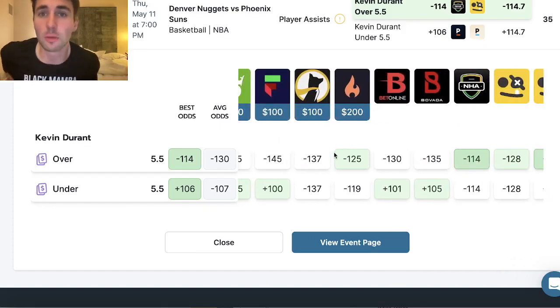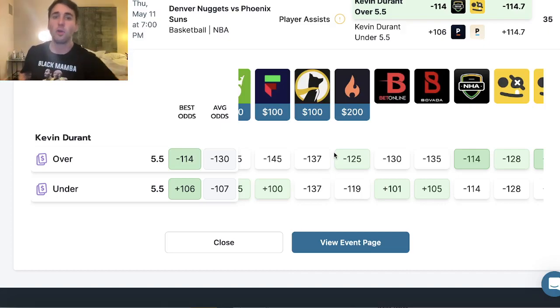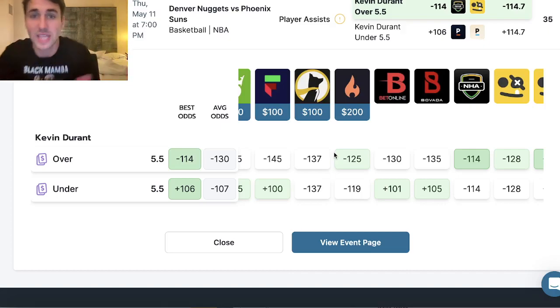So again, as sharp bettors, we treat all these books as data points. Every sportsbook is a data point. They're all telling us the same thing: Durant's a lot more likely to go over as opposed to under. All the sportsbooks have his over as the favored outcome, as the heavily juiced outcome.